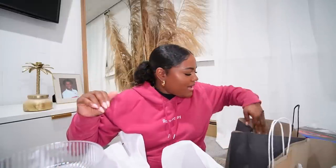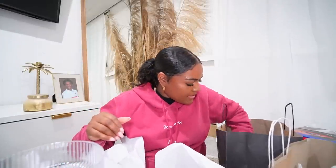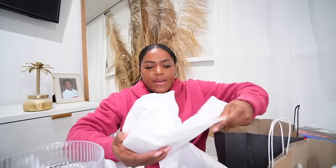I wanted to get more, like in case we have guests. But I figure if I ever have like something going on at home, then I'll just go and pick some more up. I got this other one. So two little glasses. And these are so cute, you guys. I think they're just so cute. Like, I love the style of these.